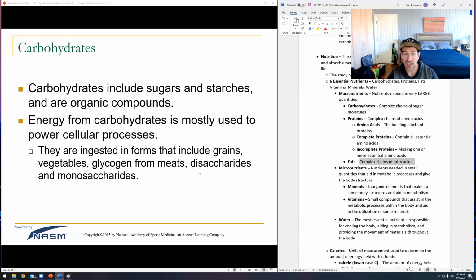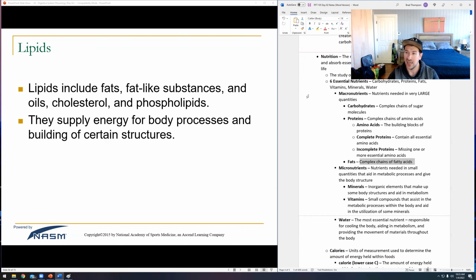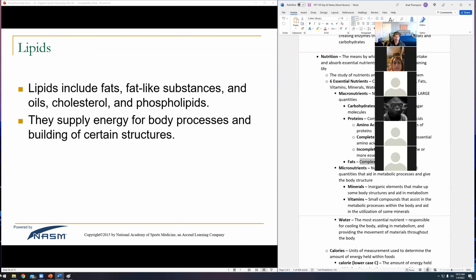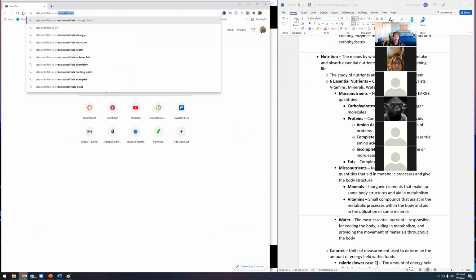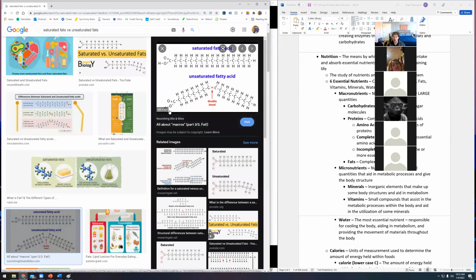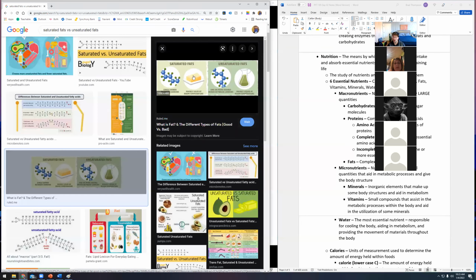There's a couple different types of fats. You've got saturated fats and you've got unsaturated fats. That's what's kind of fun. You'll see here, saturated fats look a little bit different. They're a big straight line, whereas unsaturated fats are sort of a bent line. And that's actually why saturated fats are usually a solid and unsaturated fats are usually a liquid.